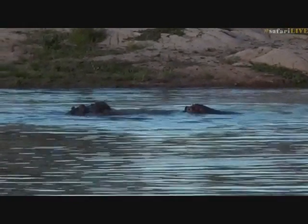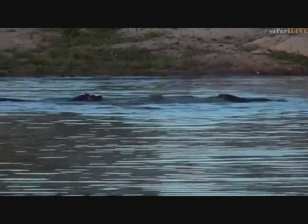These are all young hippo. You can see they haven't fully developed their tusks yet. And they're just having a wonderful time playing.